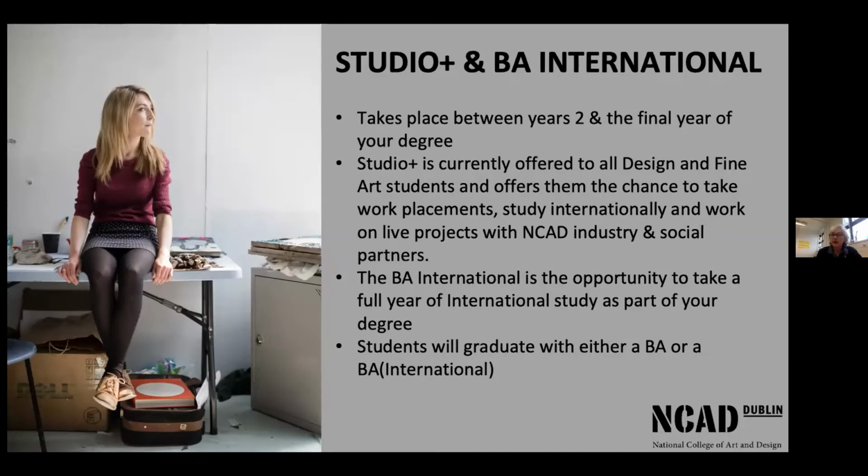The BA International is where our students can go on Erasmus exchange, either for the full year or for one semester, and you can combine these, Studio Plus and Erasmus exchange, at the same time. So we really encourage any student who can do this to do so. It really improves their experience in their undergraduate year, and it really advances them in their undergraduate program.